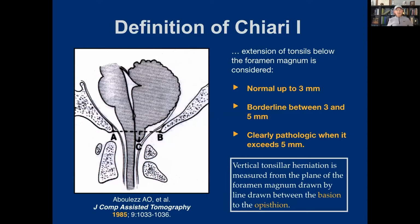It's this one study from years ago that defined Chiari as 5 millimeters. Now, it's a useful measure. On the left, that image there was the image that was initially published when this article was written many years ago. So from A to B is the hole at the bottom of the skull, and it's the large foramen, so it's called the foramen magnum. We see the brainstem turning into the spinal cord. We see the cerebellum. At the bottom of the cerebellum are the cerebellar tonsils that we just looked at.